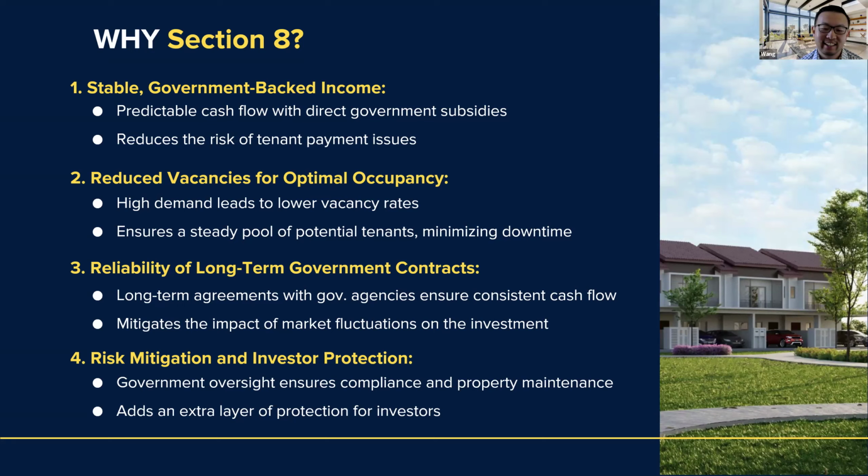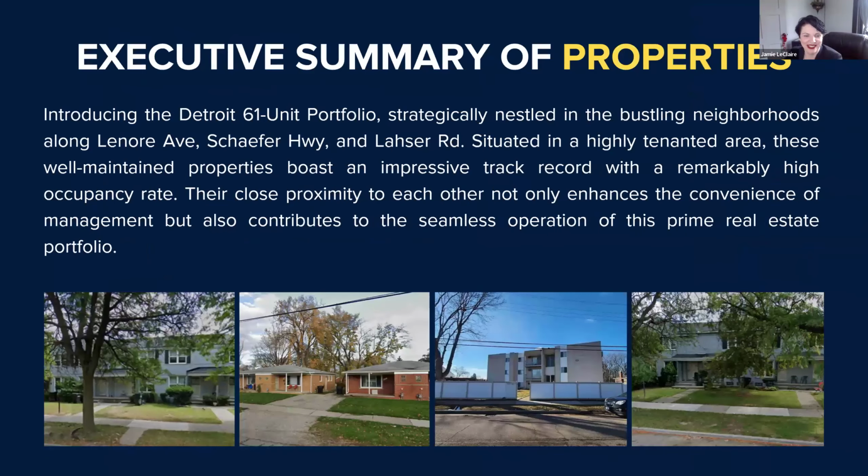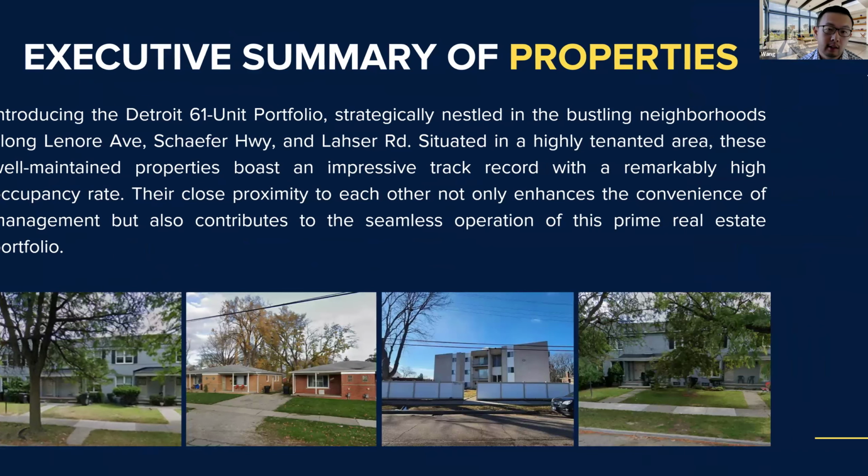Amazing. All right, let's look at the properties, shall we? Yeah. So here's the executive summary of the properties. Again, it's a 61 unit portfolio located on Lenore, Lasser, and Schaefer. It's highly occupied, around 95% occupancy, and they're in close proximity to each other.